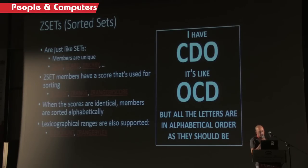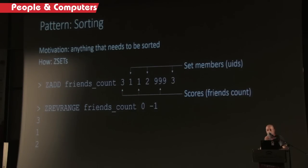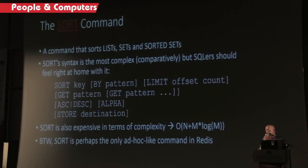Redis, in its latest version, also introduced lexicographical ranging. So if your members are alphanumeric values, you can do alphanumeric ranges. So here's a little example of how you sort things with a set. Let's skip that. There's also a sort command, by the way. It's been there forever. It's probably the most complex command in Redis, but it's there. I invite you to take a look at it and learn it.